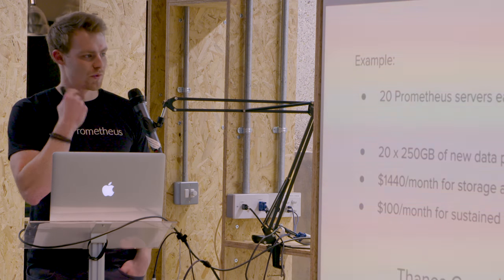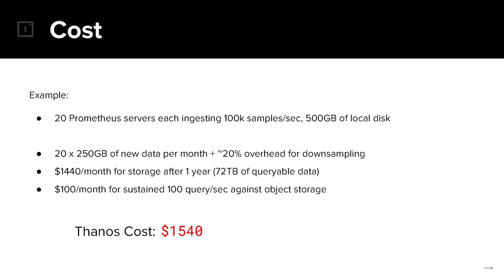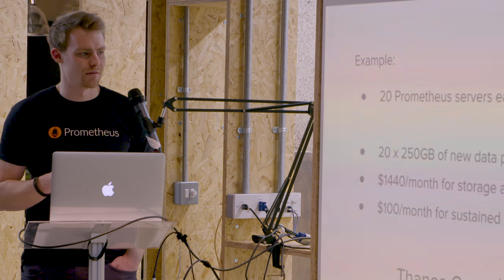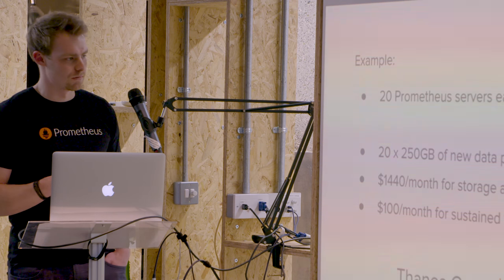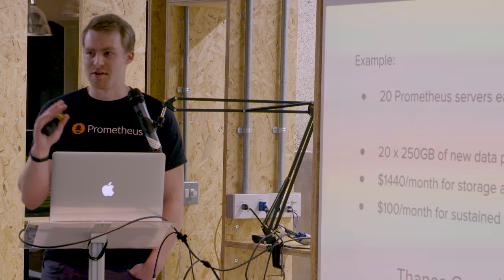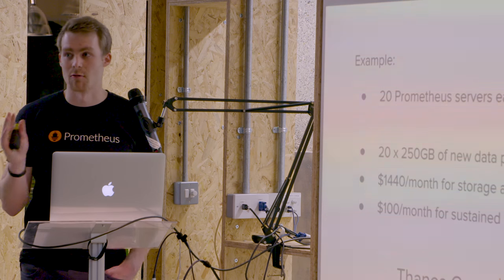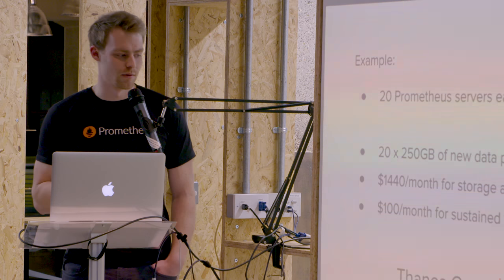Second example, we have 20 Prometheus servers, which is a lot, each ingesting 100,000 samples a second. That's also a lot. That's probably more than most people have. And to store this data for 2 months, you probably need half a terabyte of disk space per Prometheus server. And we're producing 250 gigabytes per server per month. If we add 20% overhead for the downsampled data, we will end up after 1 year with 72 terabytes of data in our object storage. And that costs you like $1,440.